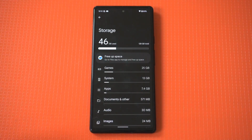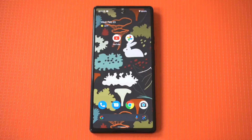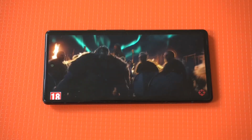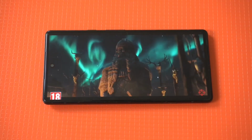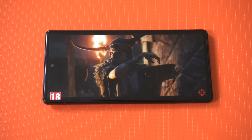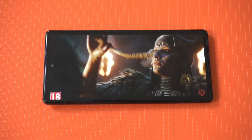As a matter of fact, I'm going to let a one-minute clip play so you can see some of the video and sound quality. Then after that, I'm going to play a couple of games. Of course, if you guys have any questions specifically about this phone, don't hesitate to message me below in the comments, but let's check out some of the performance.